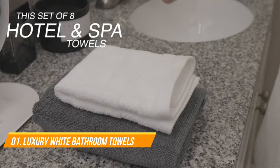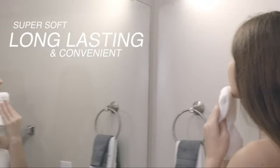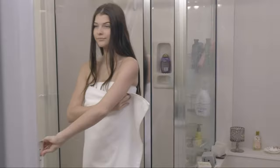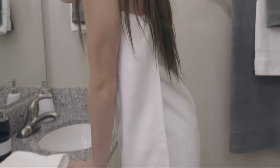Introducing the White Classic Hotel Collection brand and the luxury 8-piece bath towel set. This soft, hotel-quality, very absorbent set comes with 2 bath towels, 2 hand towels, and 4 washcloths. You deserve a little luxury. Transform your bathroom into a mini spa with White Classic luxury towels. Made with more loft and durable cotton fiber, luxury towels that last forever.